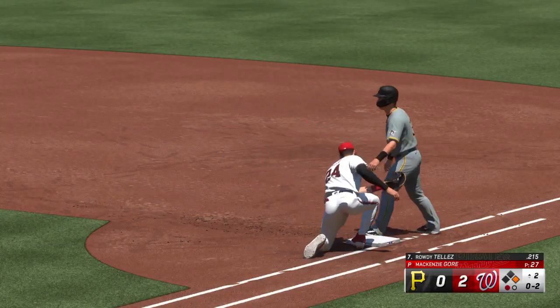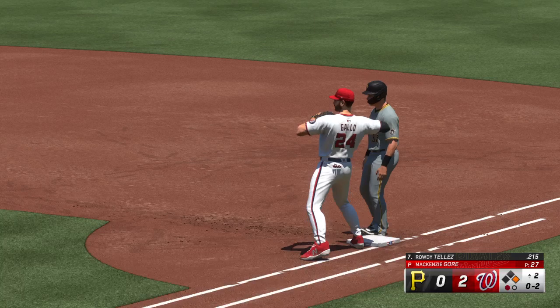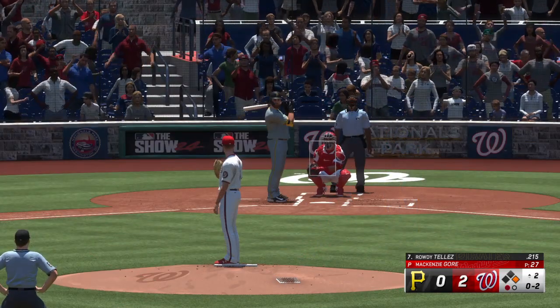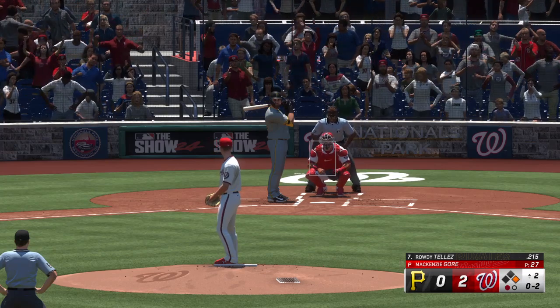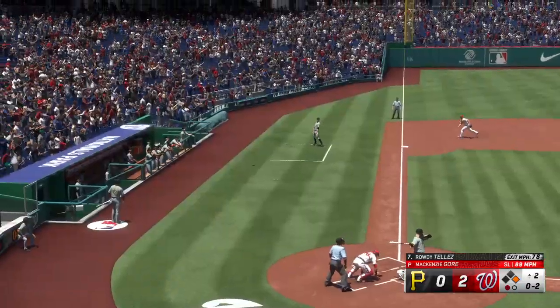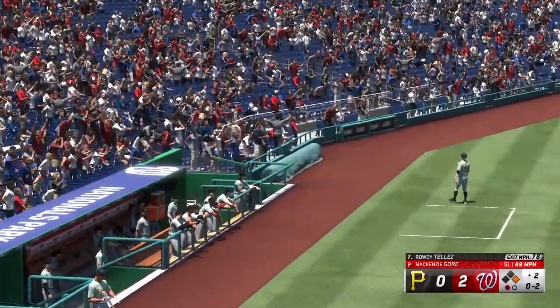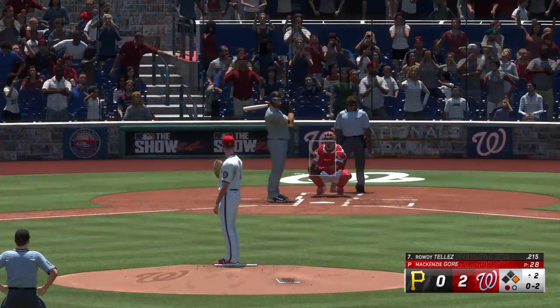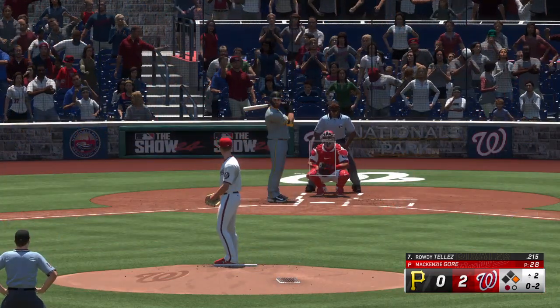Step off, throw to first, and he's back standing. I think you want to get a one-way lead, be very aggressive in the secondary. This hitter is not a power guy, so you want to make sure that you can get some length on the secondary lead and perhaps score on a ball in the gap. With the tying run at the plate, here at the top of the second.